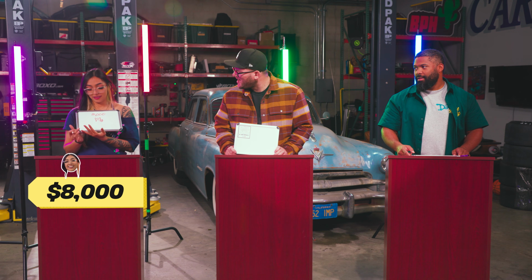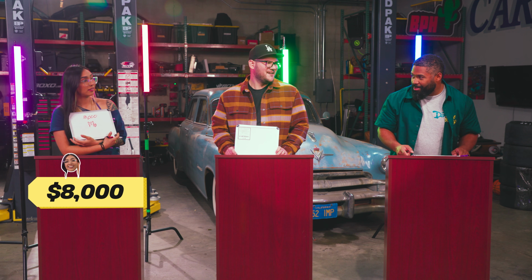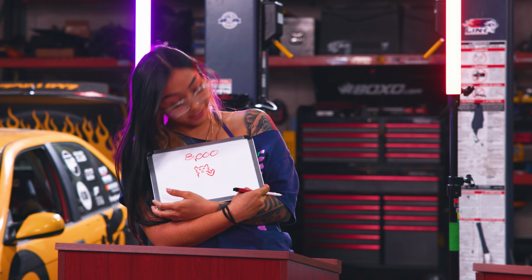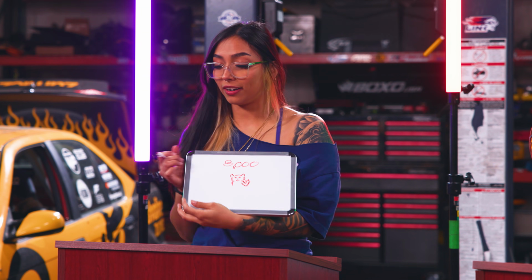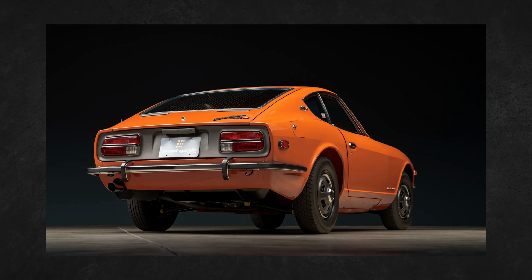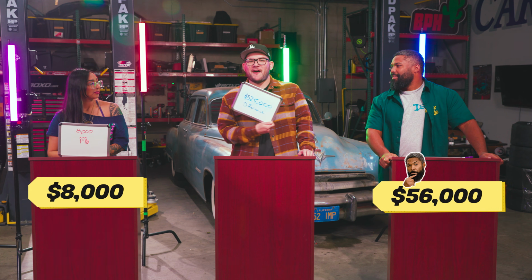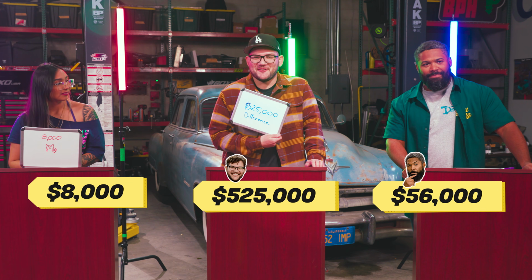My guess, 8,000? 8,000 in difference between both of them. Really? Do you know what concourse level means? No. But you know what? We're here, and I said I'm shooting a shot in the dark. I said $56,000 difference. I'm assuming that one is close to 100 grand and this one is close to 20. I guessed a $525,000 difference between the two cars.